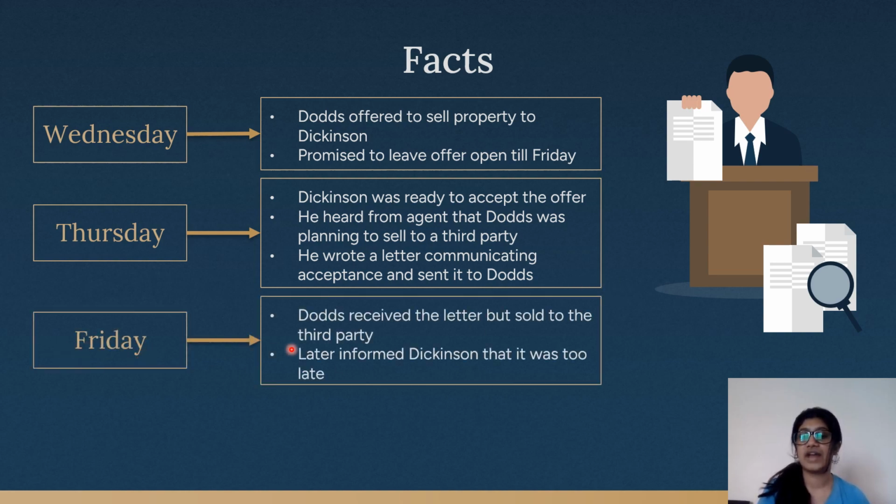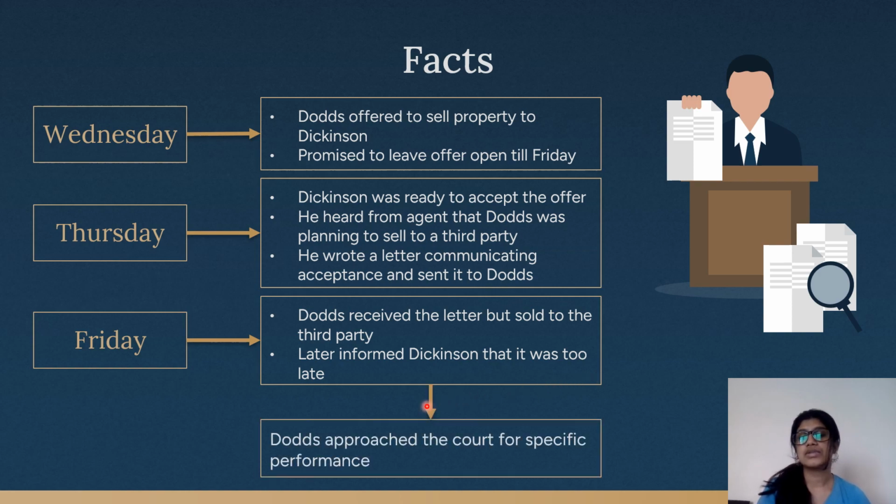Now, on Friday, what happened was Dodds received the letter in the morning. However, by that time, he had sold it to the third party. Later, he met Dickinson that day and he told Dickinson that it was too late for him to accept the offer. So then Dickinson approached the court for specific performance.